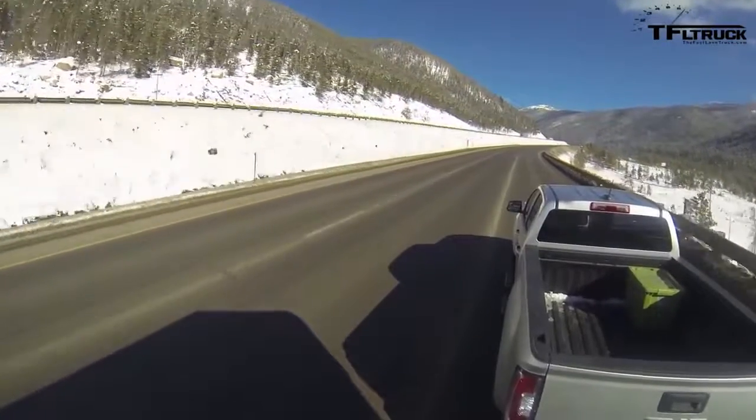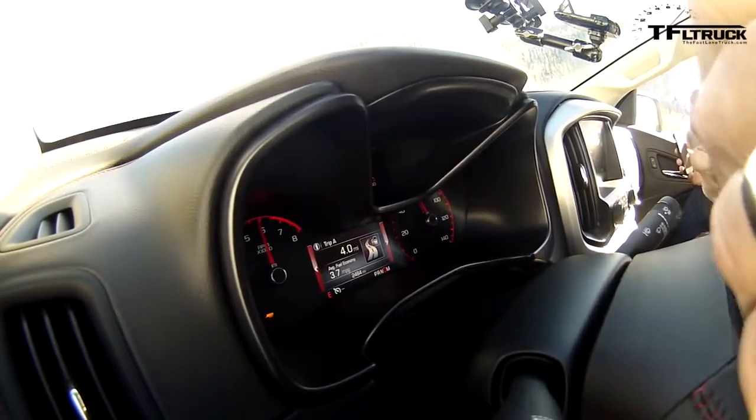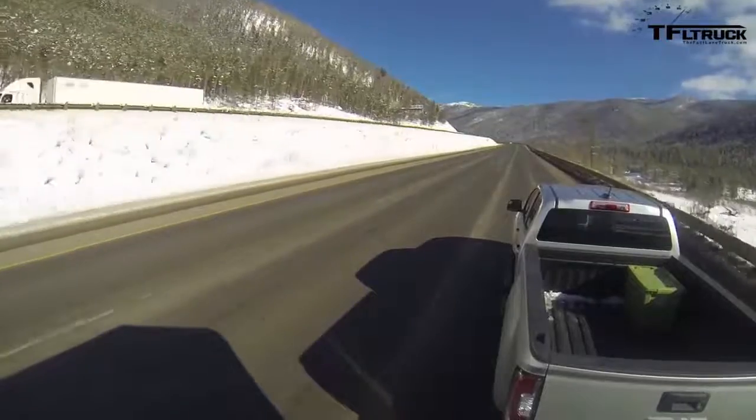And having driven all four of them off-road, this one doesn't have quite the amount of clearance that the other two have, especially with that really low chin spoiler. But we're here talking about towing. And the one truck we have not towed with is a Tacoma. Yes. Are you listening, Toyota?